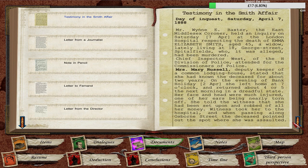What's that to read? Mrs. Mary Russell. If you look further down, she was attacked. Basically, this testimony is probably what the killer did beforehand, but he didn't manage to kill her. One of her ears was nearly torn off. So I think this was a previous attempt by Jack the Ripper.